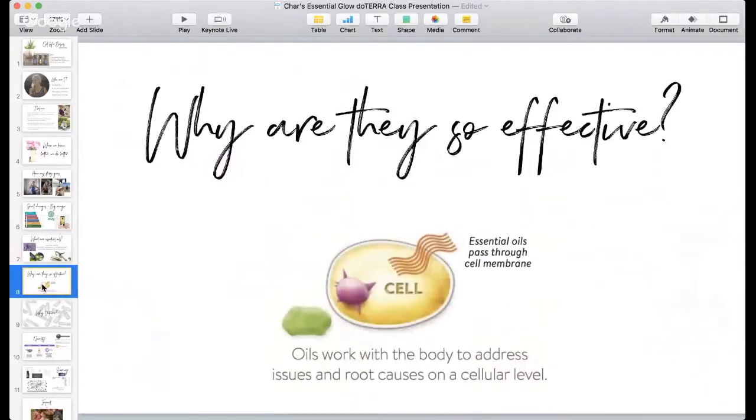But why are they so effective? This is something that I want to touch on just to show you how amazing essential oils are. And this just blows my mind every time I talk about it. Essential oils can actually penetrate through the cell membrane because they're lipophilic, which means that they are fat-liking. So they can penetrate through that fatty layer and actually get into the cell.